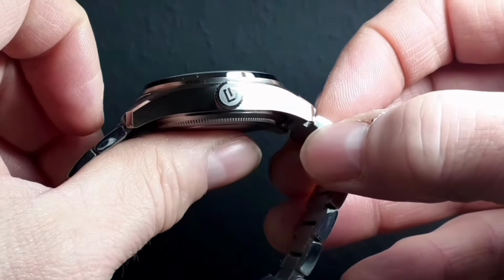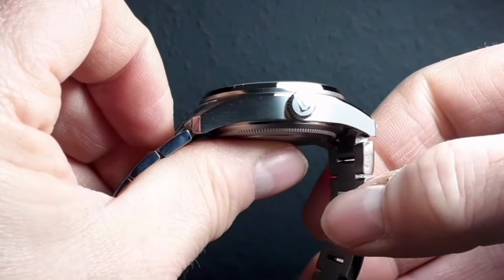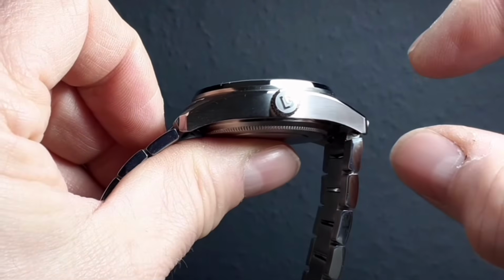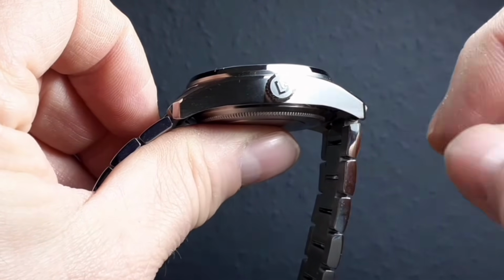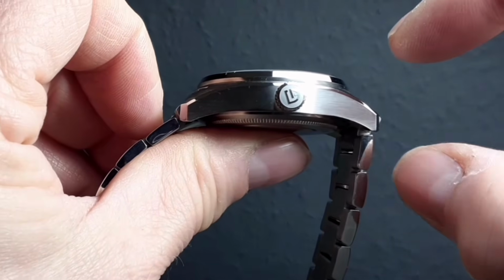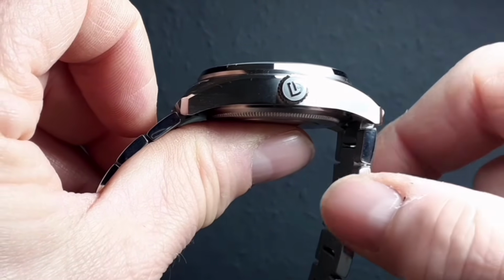And the case design is what makes this watch, I think. The fact that it's not flat, the lugs are slightly turned down, signed crown, and that case design really helps this watch hug the wrist.